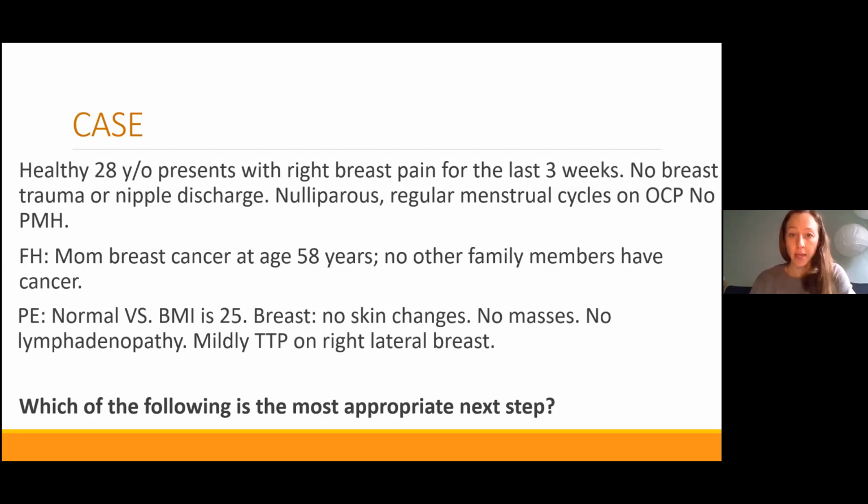So let's start with a case. You've got a healthy 28-year-old who presents with right breast pain for the last 3 weeks. No breast trauma or nipple discharge. They're nulliparous. They have regular menstrual cycles on combined OCPs, and they have really no past medical history. In terms of family history, this patient's mother had breast cancer at 58. There's no other family history of cancer. There are normal vital signs on physical exam. BMI is 25. For the breast, you really don't notice anything on your exam aside from it being mildly tender to palpation at the right lateral breast.